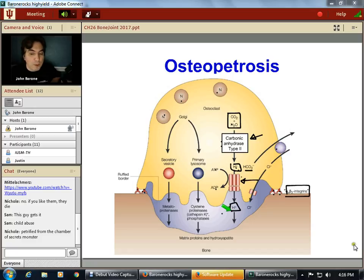Now, in addition to pumping hydrogen out here, you're also going to pump chloride. Oh, now I got hydrogen chloride. That's good, nice for breaking down bone. And then what else? We're going to secrete our lysosomes, all those acid hydrolases, acid proteases. And you're going to secrete lots of metalloproteinases as well. So all this is going to be digested, but the problem is these only work in an acid environment. So if you don't have the proton pump or you don't have the proton synthesis, you're not going to work these enzymes. They don't work without acid. So you won't be able to break down your bone.